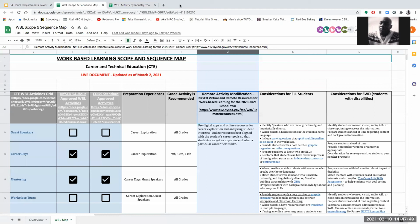The purpose of putting all of these tools and resources in the map is to show how they all complement each other towards producing quality WBL activities.